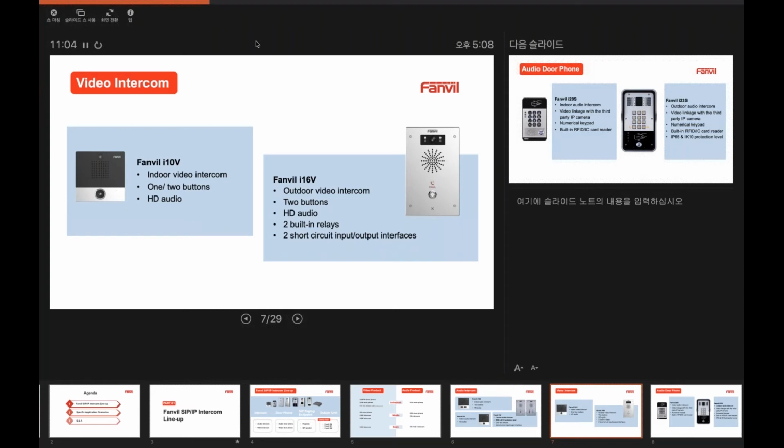It can connect with an extra amplifier. So if you need to connect a louder speaker, you can connect the amplifier to the built-in relay, and then it can support 5 watt, 30 watt, and 100 watt sound also.